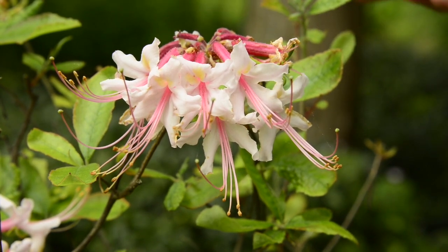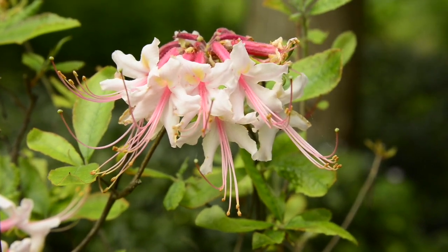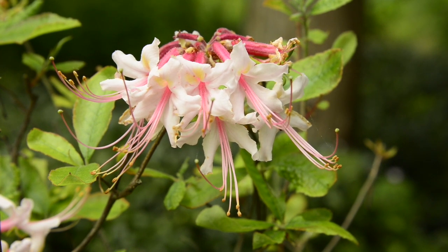But this is just one of the many species. It's sort of half going by. All the native azaleas are deciduous species, so they'll lose their leaves in the wintertime. But if you plant a number of different ones, you can have them in flower from late spring all the way through into the heart of summertime.